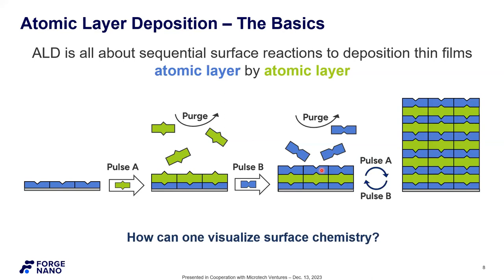So again, this is a great schematic to think about ALD, but it ignores surface chemistry. As Mike mentioned, I'm a chemist, so that's where my brain lives.